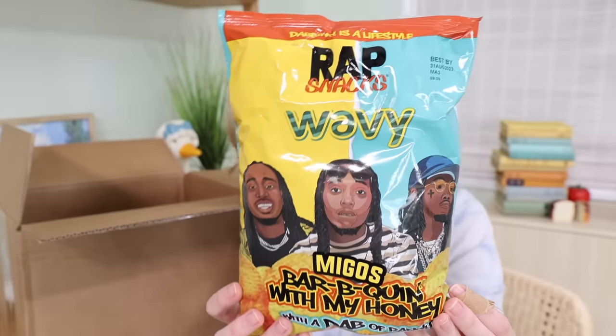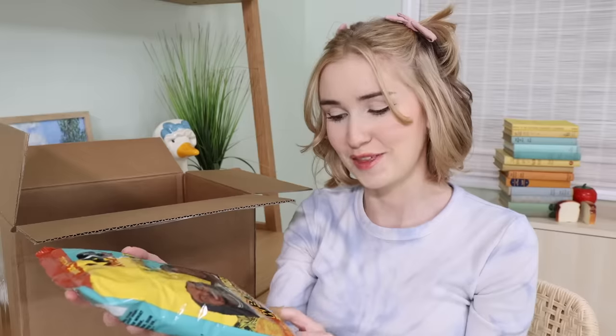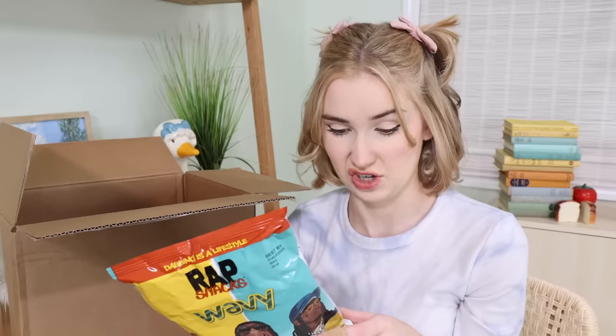All right, the first thing I'm seeing is these Migos barbecuing with my honey, with a dab of ranch. Oh my gosh. Is it bad of me to just rip into it and try it? It just feels specialty, like I shouldn't eat it. I should set it somewhere for display, but I'm tempted to just try it.